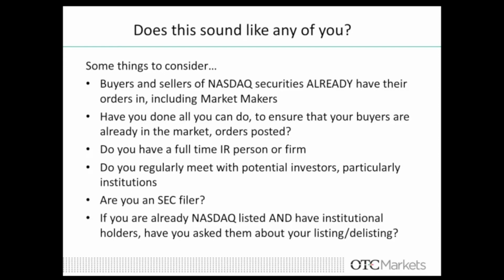Some of the things to consider if you're already on NASDAQ: what do your institutions think about your delisting? I would find out. But be prepared to have a full-time IR person or firm, road shows, meeting with investors. All these are good things. It's just where are you in your life as a publicly traded stock, and so that's really what to consider.